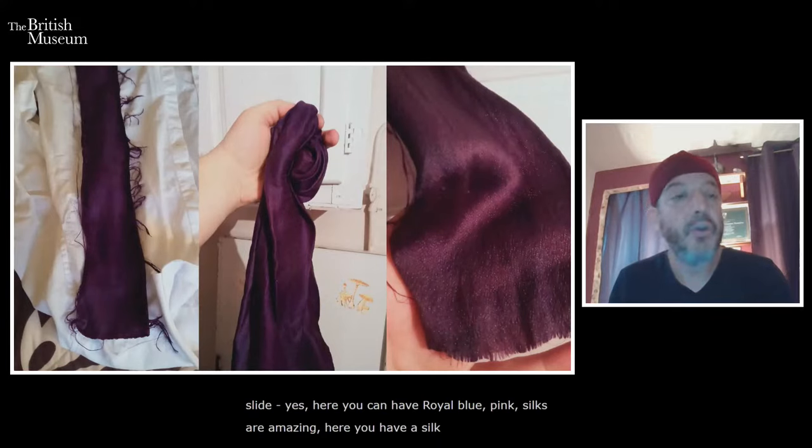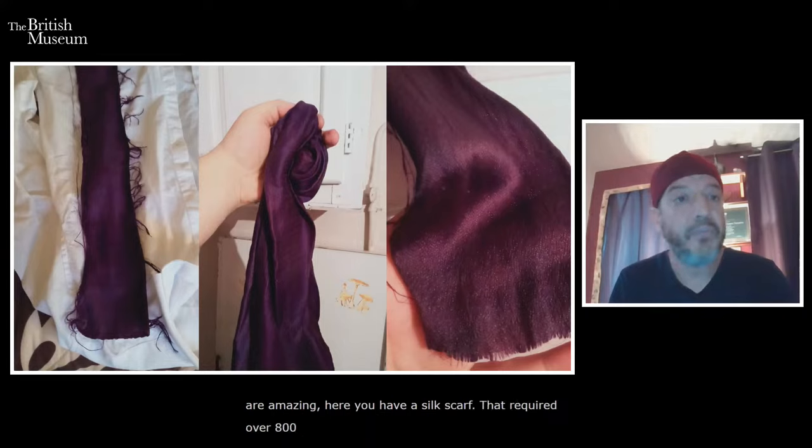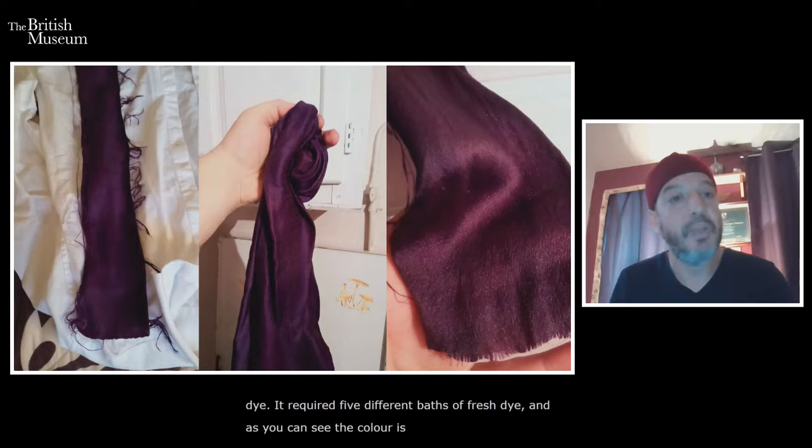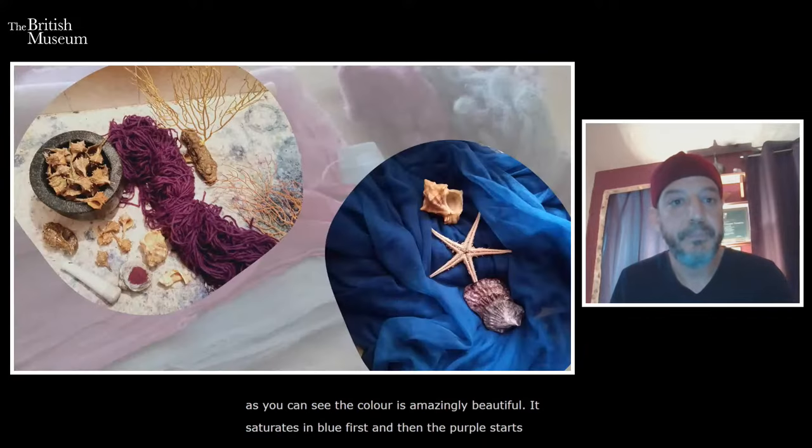scarf that required over 800 pounds of snails, and it took me over a year to dye. It required like 5 different baths of fresh dye. And as you can see, the color is amazingly beautiful. It saturates in blue first, and then the purple starts to develop gradually over time.